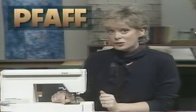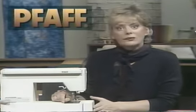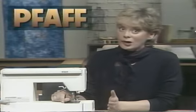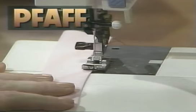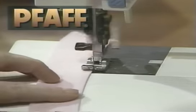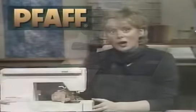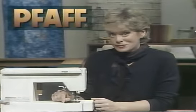Here's a hint from PFAFF. For the most accurate top and edge stitching, use PFAFF's ability to change the needle positions. There are a total of 19 positions ranging from far left to far right, plus many more positions in between. I use the needle position option frequently when using the edge stitch foot. The stitching can be positioned just at your preference. I also use the needle position option when top stitching a zipper. I know you'll find many more uses.